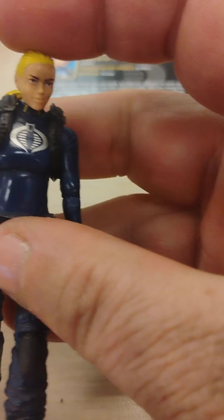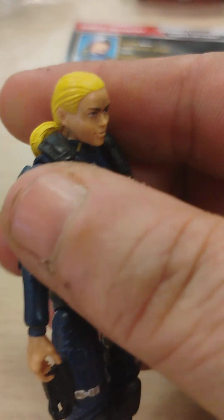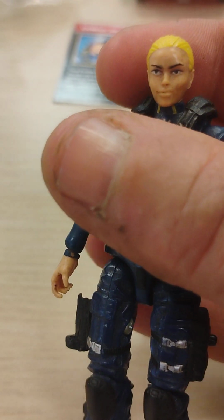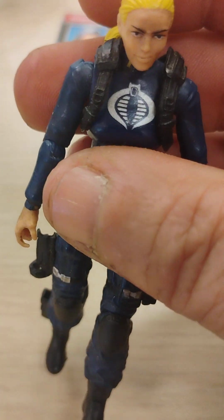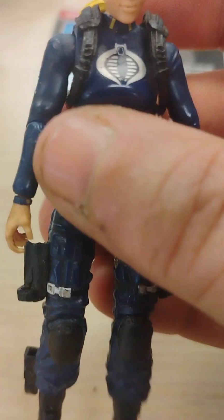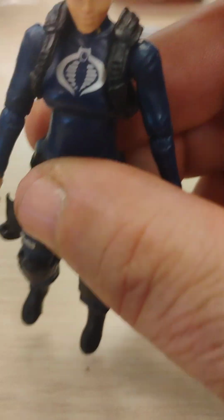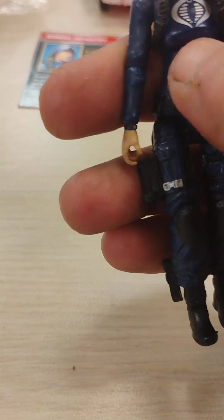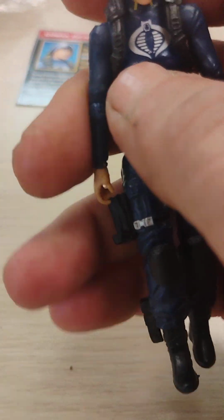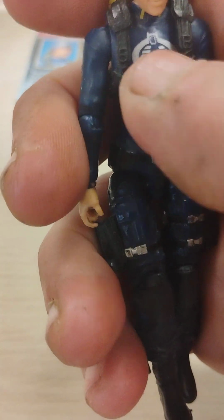So let's take a look at the female Cobra Trooper. As you see, she is blonde hair, Caucasian, but with brown eyes and brown eyebrows. If she must dye her hair. But she has her typical blue shirt uniform, which is entirely done in all blue with the silver Cobra sigil right there. And with a lot of this silver paint, it does rub off easy.